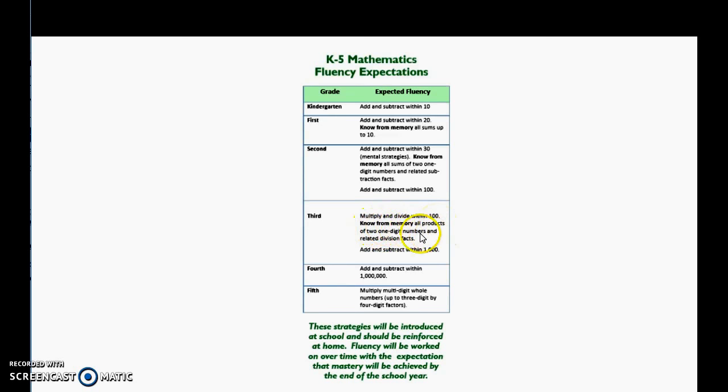Know from memory all products of two one-digit numbers and related division facts. I want to point out this is an end-of-the-year expectation. But there's a brochure that's going to help support you that I'll show you in just a moment.